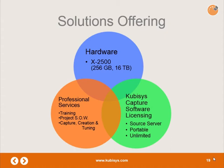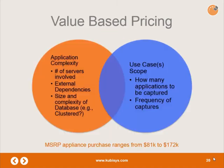From a professional services standpoint, we offer training. We do project-based work. I mentioned if you want to leverage your SAN or you want to do something unique that's not part of the out-of-the-box features, we'd be happy to work with that with you. And the capture, creation, tuning is really where we administer the box for you. This is a great way for you to get off the ground from day one, being efficient while your team adapts and adopts the technology. Also, if you're struggling for resources, you can look at us as an extension of your IT department. You simply request the environments you're going to need. We'll spin them up for you and hand them over to the end user.